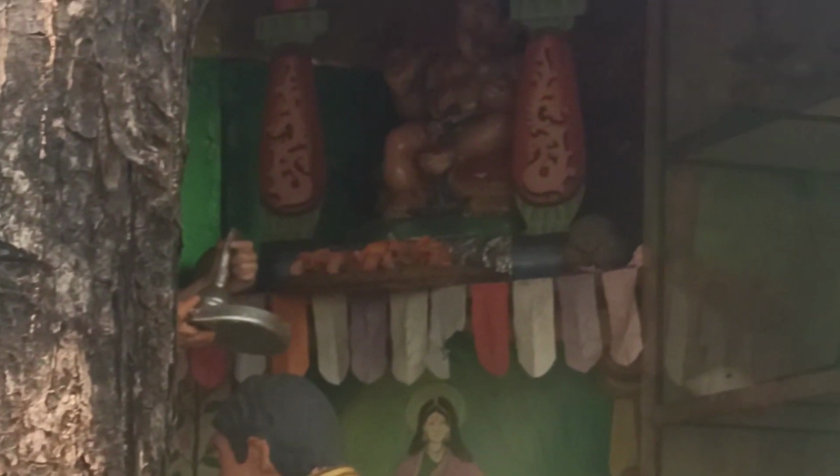Balcony, where all the sweets offered during the festival are being prepared. Incidentally, Ganesh Chaturthi is the biggest festival for Goan Hindus.